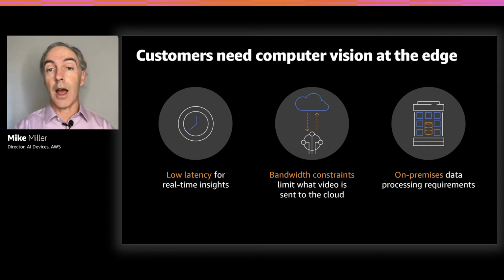Some customers operate in environments where there are bandwidth constraints related to cost or infrastructure, or simply intermittent connectivity. And in these instances, it's either very expensive to send high bandwidth video streams to the cloud, or customers simply don't have sufficient bandwidth to do it. They would prefer to be able to process all of that video data at the edge and then only optionally send select data back to the cloud.